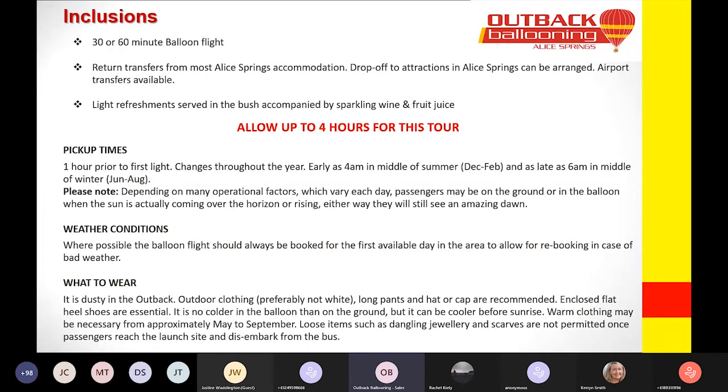We do suggest that where possible, the balloon flights should be booked the first available day that your customers are in the area, just in case there is bad weather.